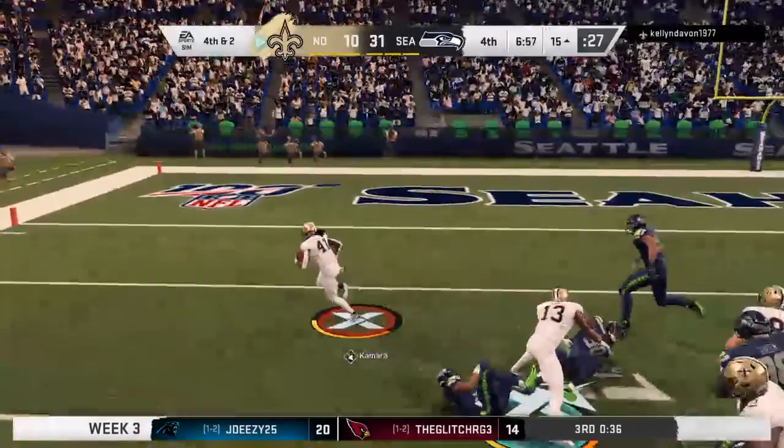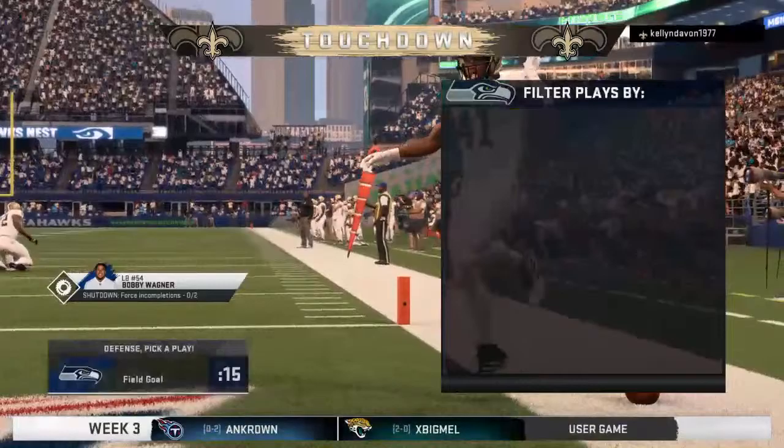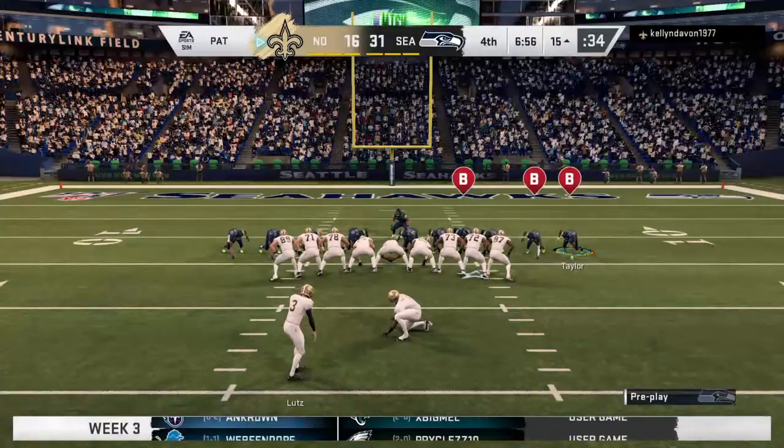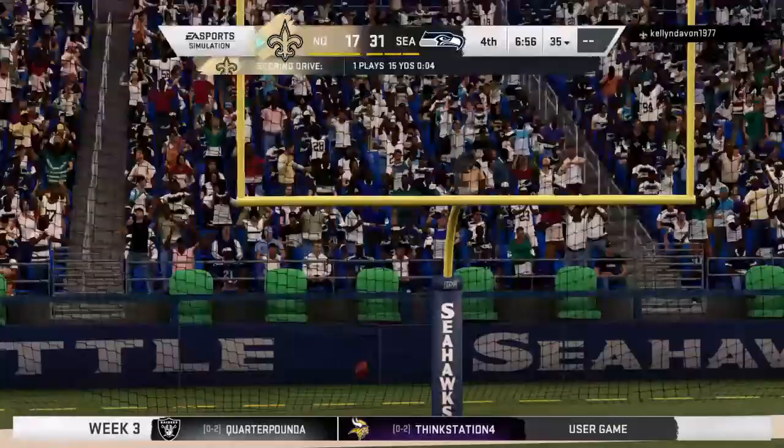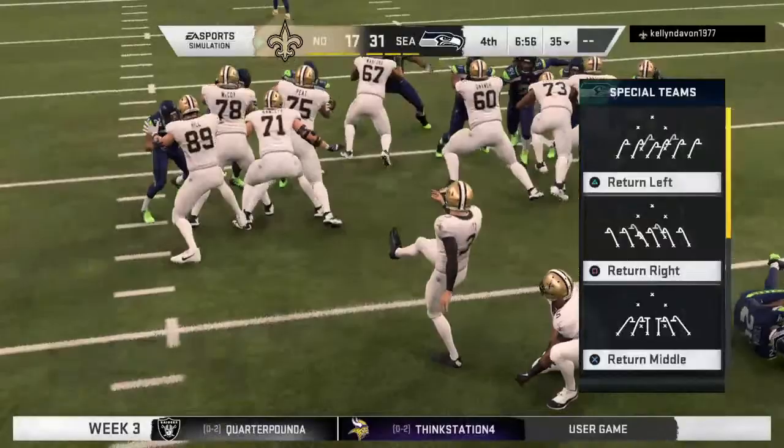And he is into the end zone. Touchdown, New Orleans. Alvin Kamara, his first touchdown of the new season. And the Saints take advantage of field position on the turnover to cash in for six. Lutz good on the extra point, and that will shave one more off this lead.